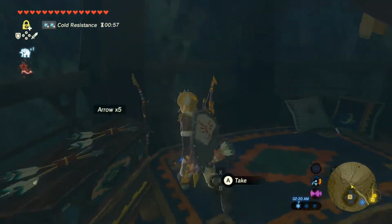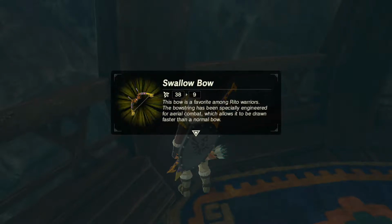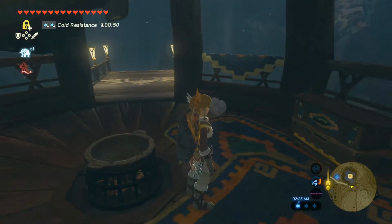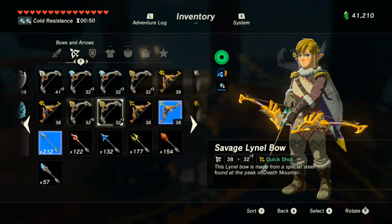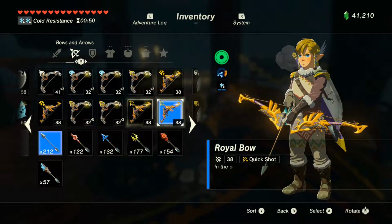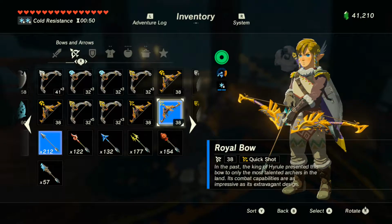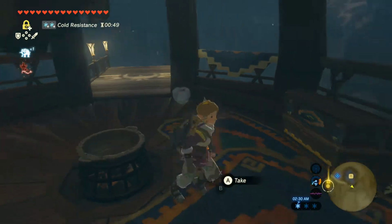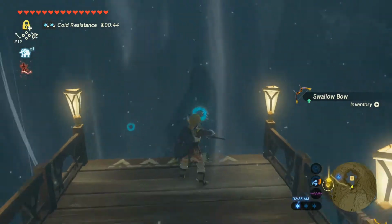Free arrows. In a swallow bow. Swallow bow allows it to be drawn faster than a normal bow, which I feel like is probably going to be important for this kind of a puzzle. Now, what do I get rid of? The new bow? I think durability up is slightly more valuable, but then again, I've got so many bows as is. Maybe the Savage Lynel bow would be more valuable, because if I miss, I hit every time. It doesn't do a lot of damage, this bow, so it's not really meant for combat, per se.